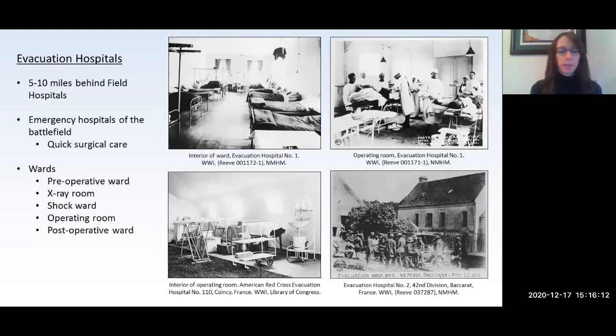From field hospitals, the next stop was an evacuation hospital. Each infantry division was supposed to have 2 evacuation hospitals, but the medical department ended up not having enough personnel to staff the hospitals, so there ended up being about 30 evacuation hospitals in operation. The evacuation hospitals were the emergency hospitals of the battlefield and were set up for quick surgical care.